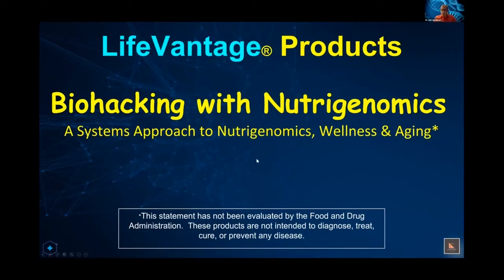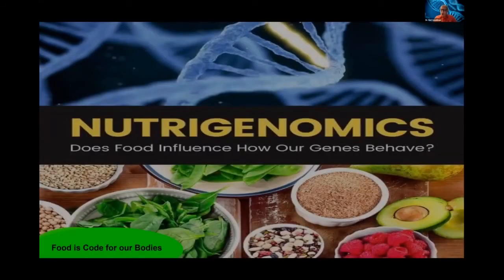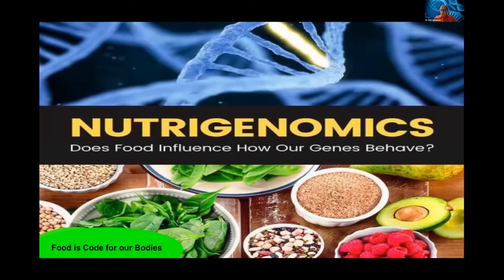As you may already be aware, nutrigenomics is the science of how food-derived and nutritional products affect your gene expression. Epigenetics is the broader science of how our environment, which includes food, can affect our genes. Remember, food is more than just calories and nutrition. It also acts as a programming code or signal for our body's cells and our instruction set in our DNA.